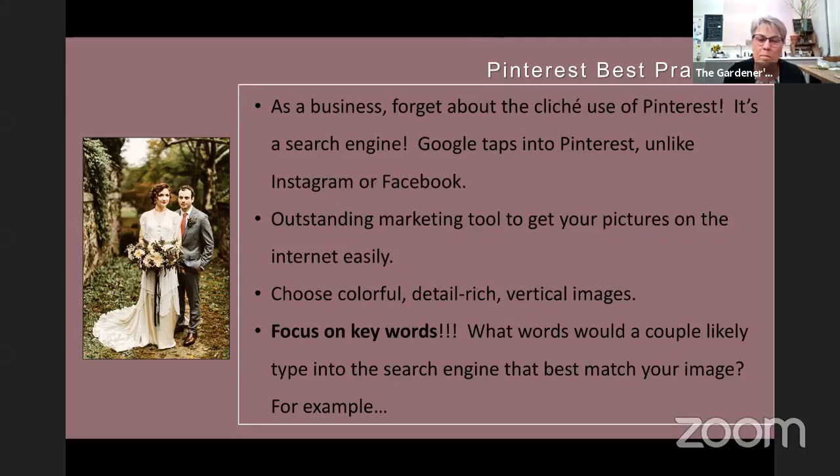So what makes Pinterest so powerful over so many other social media tools, and Pinterest is a social media app, is that unlike Instagram or Facebook, Google taps into Pinterest. So that means that when you put some search terms into Google, the main Google search engine, it's also searching Pinterest. Google will not search Instagram or Facebook.